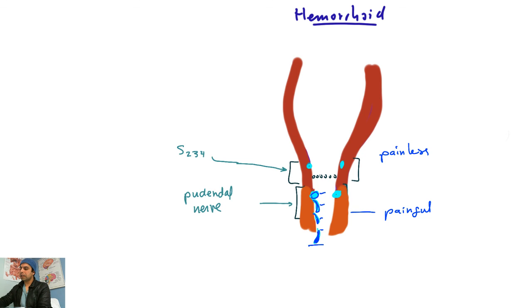All right. Now, okay, what are you going to do? Treatment is to replace them, burn them, remove them. Okay, those are the things. But lifestyle modification would help.